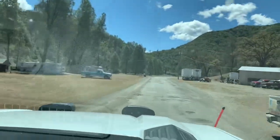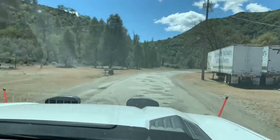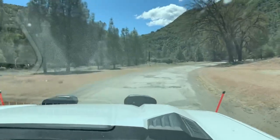I've seen a lot of PG&E trucks at the hotel I'm staying at. This used to be an inn here, but since then it's closed. It's all private now.